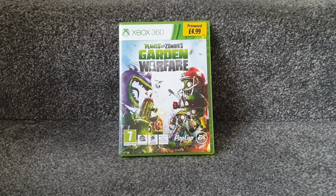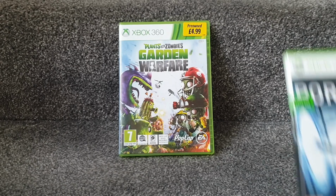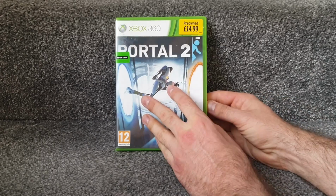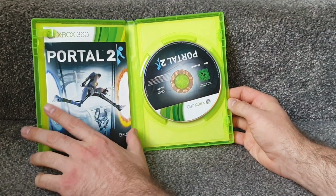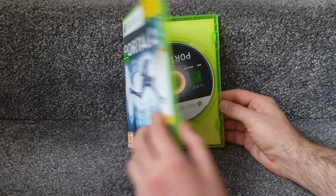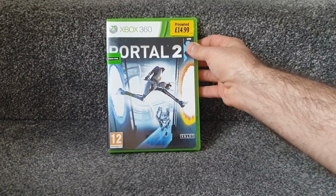Third one up is another one of the £10 with a £6 trading value. I saw it on the shelf. I knew it had a good chance of having decent value, and I was right. And it's Portal 2. As I say, £10 value at CEX. Portals are both good games from what I understand. I've only played the first one a bit on a friend's console. So we have a nice condition manual, we have a nice condition disc, and we have Portal 2 in the collection.